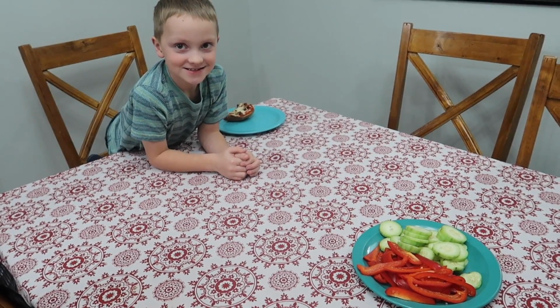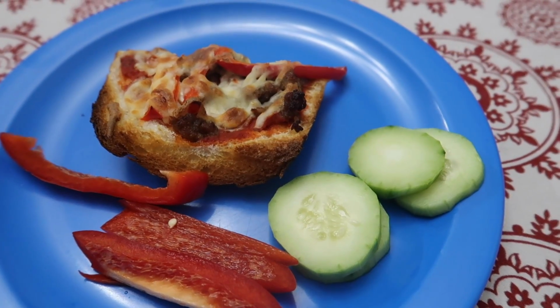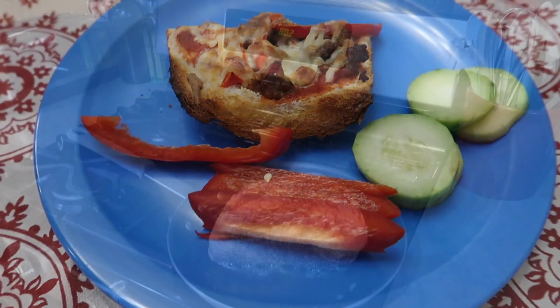The red bell peppers are just a little sweeter than the green. Completed dinner: pizza, cucumbers, bell peppers, and we had a ton left over.